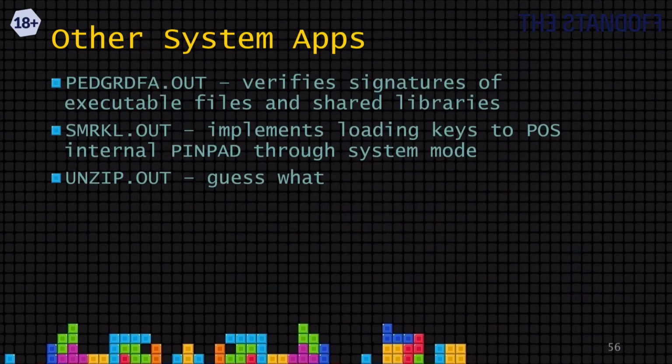There are some other system applications worth mentioning. For example, the binary with the hard-to-pronounce name padgrdfa.out verifies signatures of executable files and shared libraries. Then there is the smrkl.out system application, which is used for loading keys into the terminal when it's put in key loading mode from the main system menu. And the unzip.out utility is used just for uncompressing zip archives.